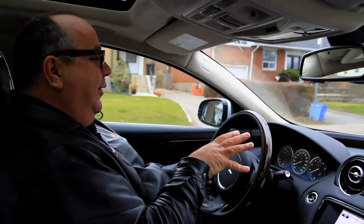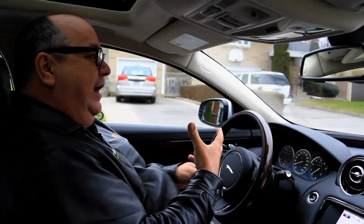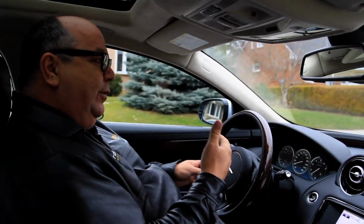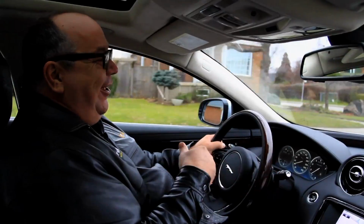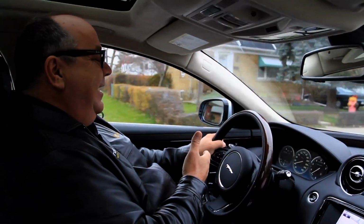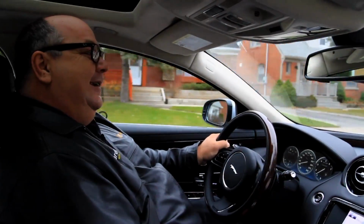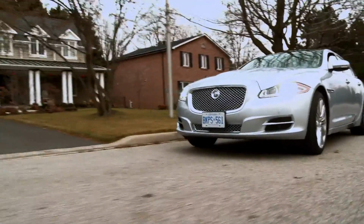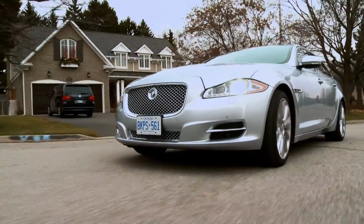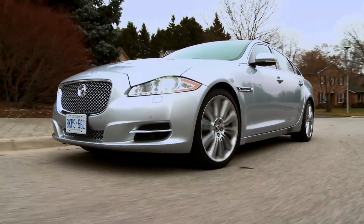Now, this dashboard is unique. It's a virtual dashboard. In other words, it's a display. So it's very, very versatile. Even when you switch over to sport mode, it changes color from blue to red. So it's got all sorts of capability, but what it does is command a conventional layout where you've got, unfortunately, the speedometer in the middle and the tachometer just off to the side. That's exactly backwards. But after all, this isn't meant to be a performance car. It's just meant to have performance capabilities.